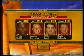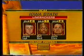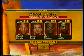Jordan Karsten, third team all Big 12, announced last night. In the linebackers, Matt Ward, three-year starter, leads the team in tackles. In the secondary, Timmons made the last tackle. Small in stature, but he is a big hitter.